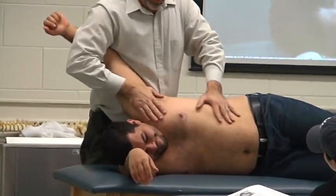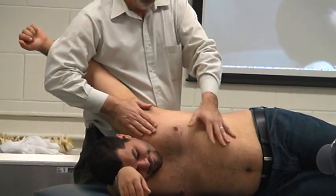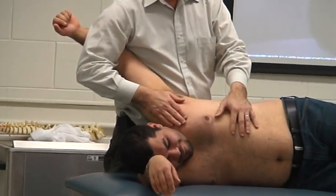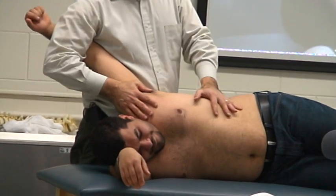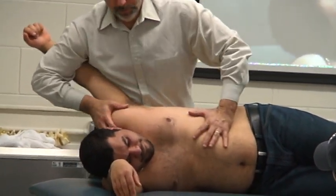I can do my myofascial. I can look for restriction, direct technique. I can do post-isometric relaxation. Bring your arm down and in against me. Ready, go. One, two, three, four, five, relax, relax, let it go, and stretch. Open this whole area up. It's really important, okay?